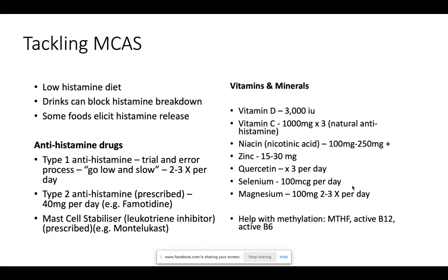Wine is not a good move. Beer is not a good move. Lots of pickled foods, not a good move. So there's a whole list of histamine foods. And if you are eating a lot of those, and or you've got a lot of mast cell activation, that could just be really activating far too much inflammatory response and potentially fibrotic damage as well.